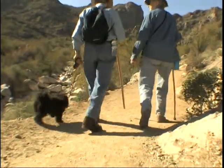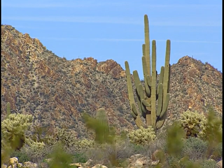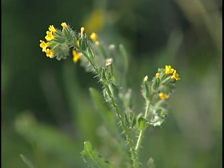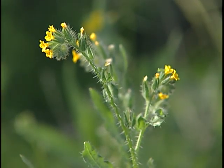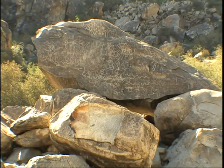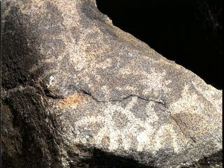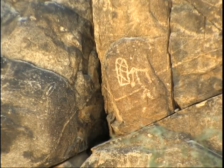The Waterfall Trail offers a really nice cross-section of the Sonoran Desert. In the beginning of the trail, you get a real rich plant life. And then as you get further along in the trail, closer to the midway point, you begin to see petroglyphs, some of them that are 1 to 2,000 years old, put on mainly by the Hohokam Native Americans.